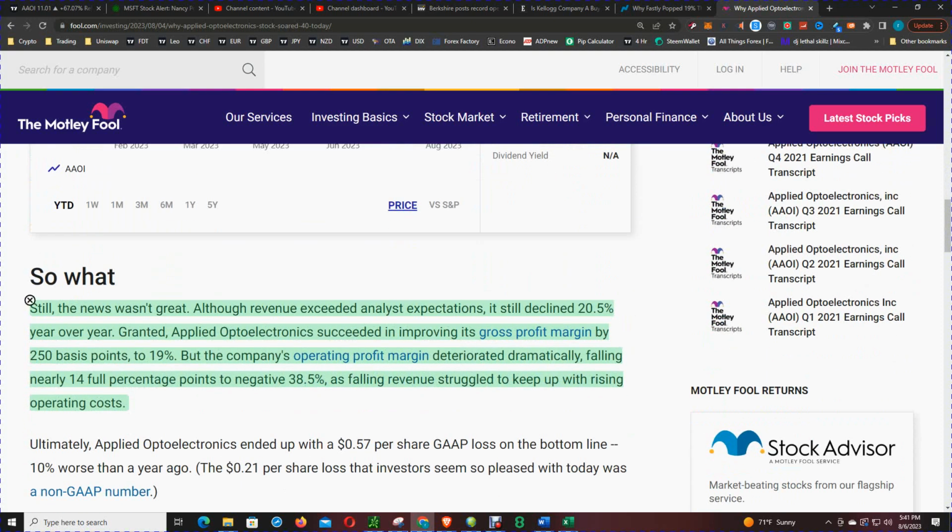Still, the news wasn't great. Although revenue exceeded analyst expectations, it still declined 21% year over year. Granted, the company succeeded in improving its gross profit margin. This is an important figure in any company's financials. Pretty much, this is top line sales minus expenses. Gross profit margins improved by 250 basis points to 19%.